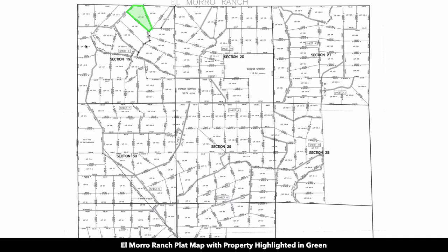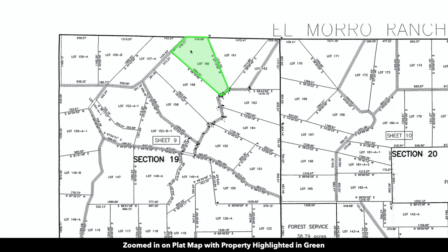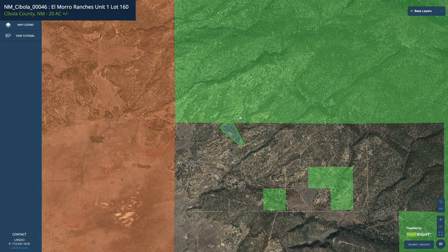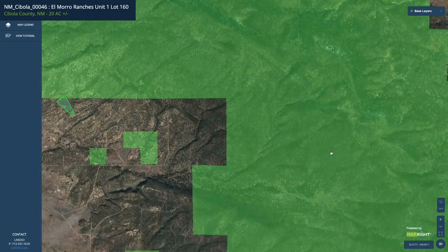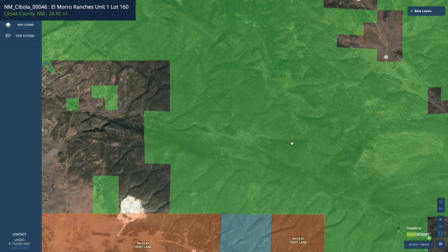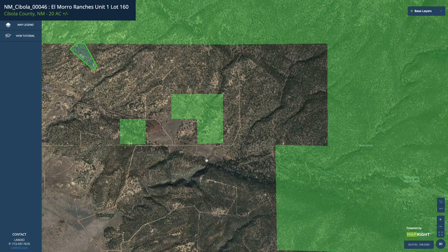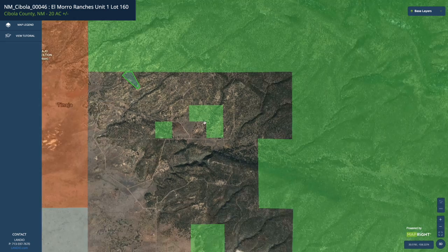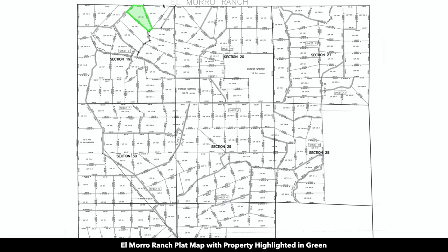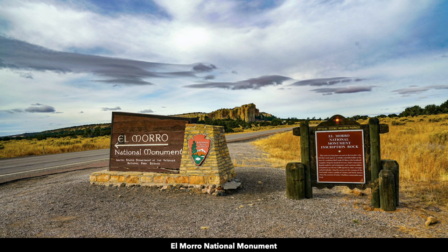This is the plat map of the parcel highlighted in green. If we zoom in, you can see it's lot number 160, and there's the road that runs along the northwest portion of the property. This national forest is so diverse. Let's say you wanted to go explore over here to the east. Well, you could meander the trails all throughout this area and then connect over here and head to the east. There's another amazing attribute of this property, which is that it has private gated access to two entrances that go into the Cibola National Forest. If we go back and look at this plat map, this is called the El Morro Ranch, named after the El Morro National Monument, which is just to the southwest of the property.